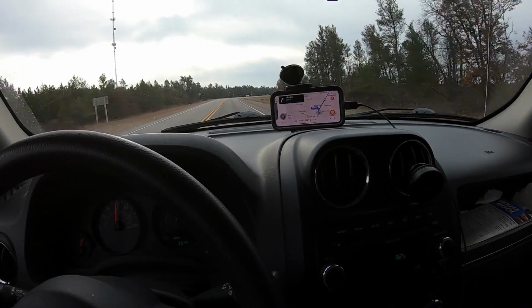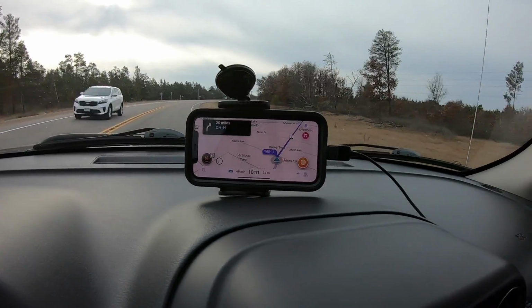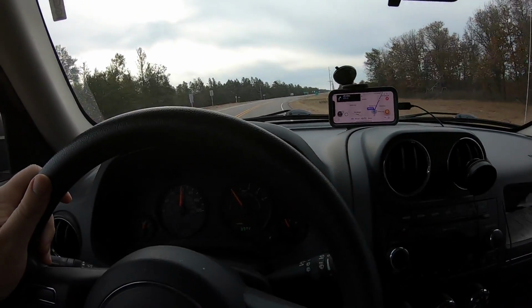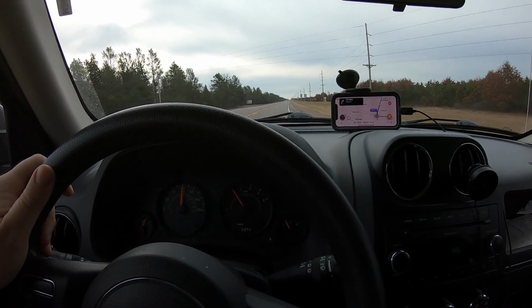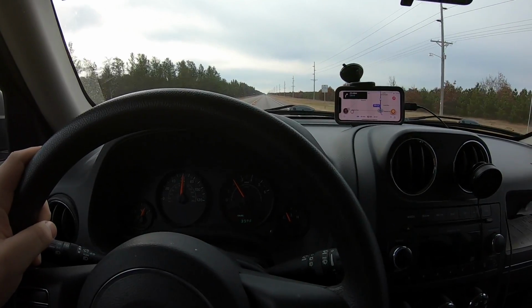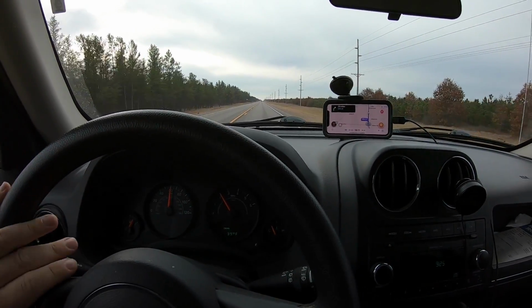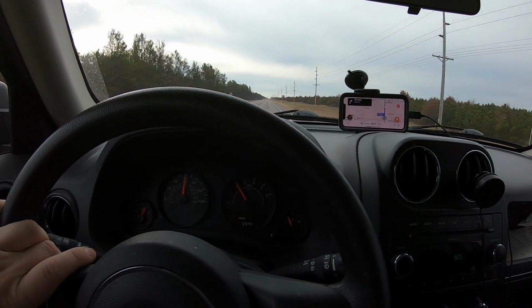Well, okay, we're on the road, and GPS says we've got 34 miles. So my initial thought of 20 is a little bit low, but still, that ain't too far from home base. We can definitely check that out.